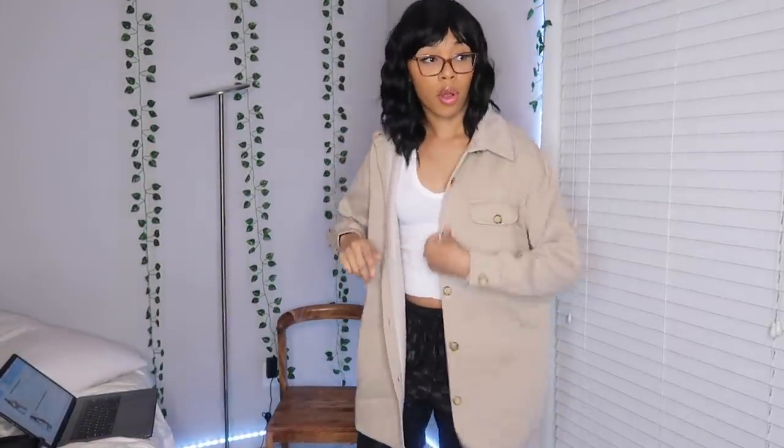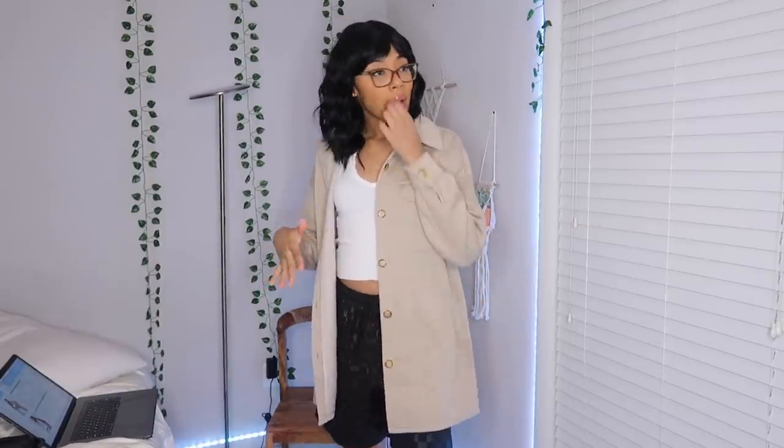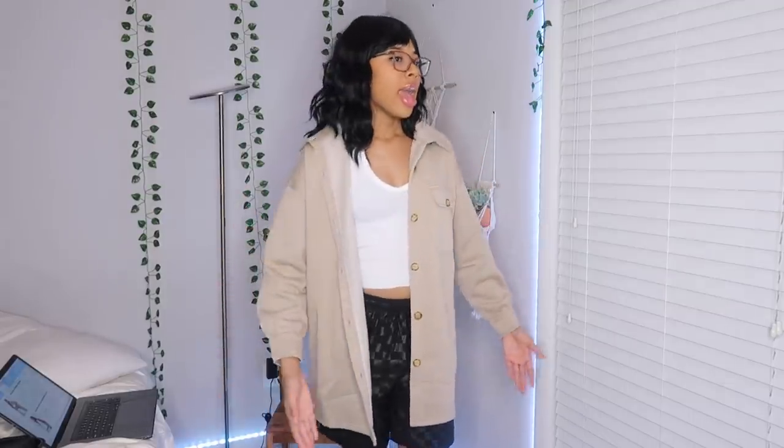Tall section, holla at your girl. But at the same time, I don't know what it's giving on camera. I like it, don't get me wrong. I don't know what it's giving on camera, but what it gives in this model's photo versus what it gives in real life, it's a little more cheap than I thought it would look. A little more cheap. Don't get me wrong, it's cute. Like, it was on sale for $26. So keep that in mind.